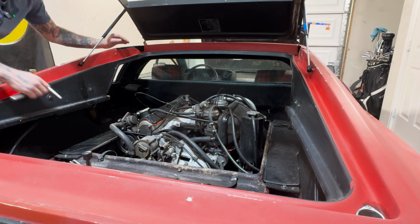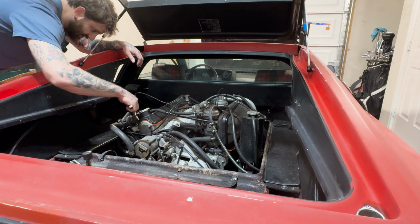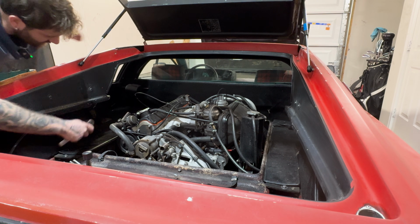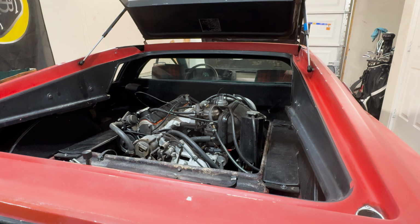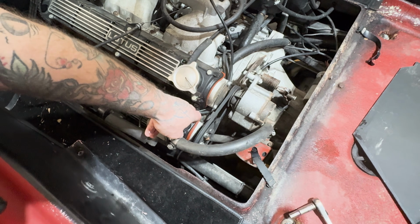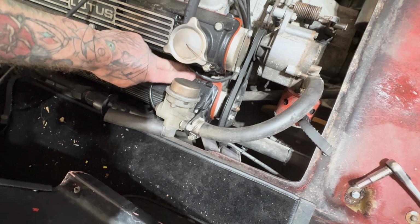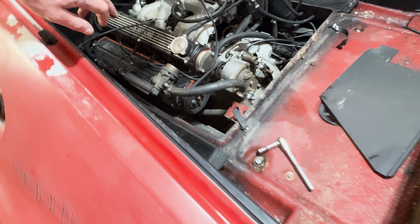I'm not gonna get a torque wrench out or anything. I just wanna make sure that they're not super loose. That one's pretty tight. That one's okay. I also notice a little bit of wetness around here. Yeah, look at that. Down around here. Looks a little shiny, doesn't it? So maybe it's coming from this top cam cover. Oh yeah, look at that. Maybe it's coming from this top cam cover and running down.